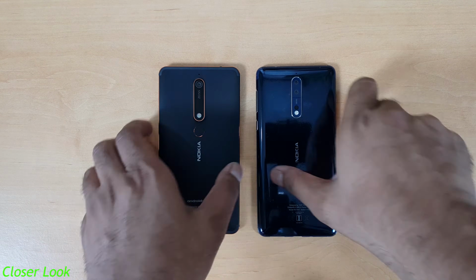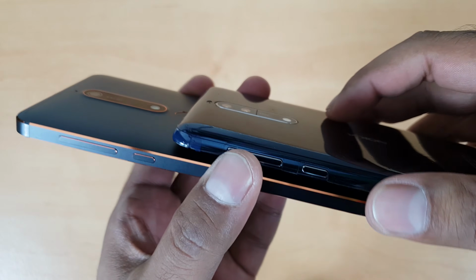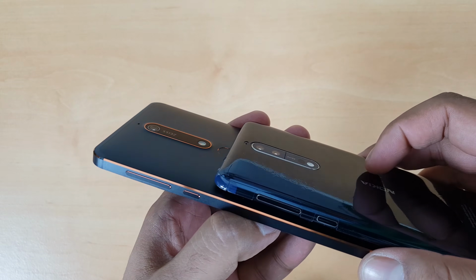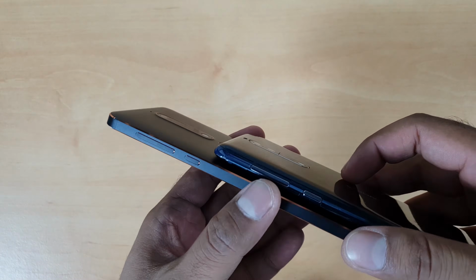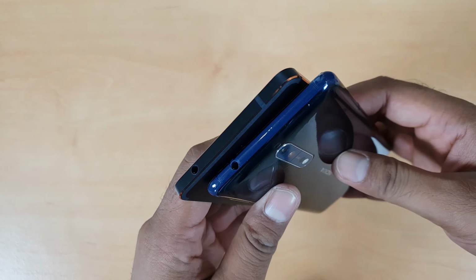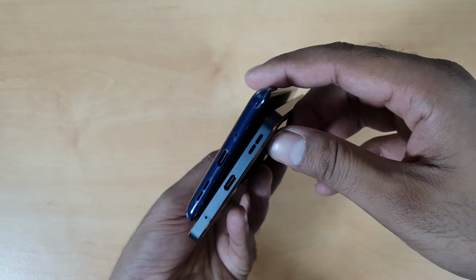And here is a quick device closer look. It looks to me more closely like the Nokia 8, so I'm showing you side by side. All things are in the usual places, the volume keys, the power button, but no doubt the device looks beautiful. The brass combination on the black is very stunning. The Nokia 8 was a beautiful device, and so is the Nokia 6. And as of now, this is the only color available.